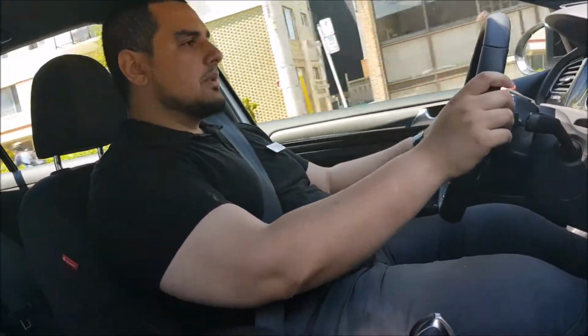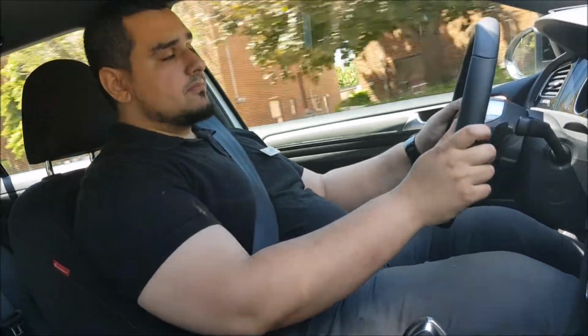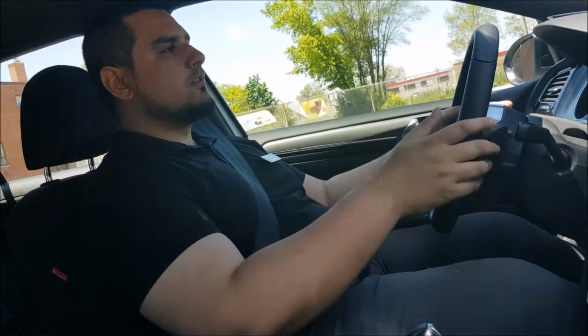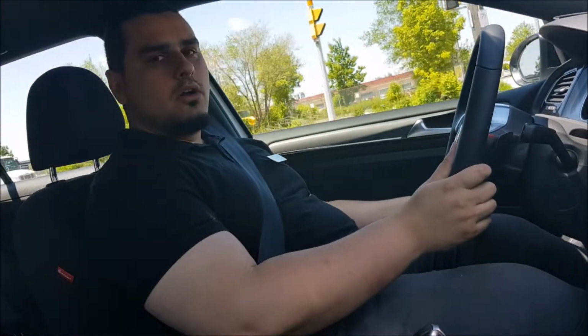Now, as you can see, there isn't a lot of engine noise. The car still gets up and goes. It's easy to accelerate with it. It's a lot of torque and a lot of power for a small vehicle. So you still have all of that at your disposal.